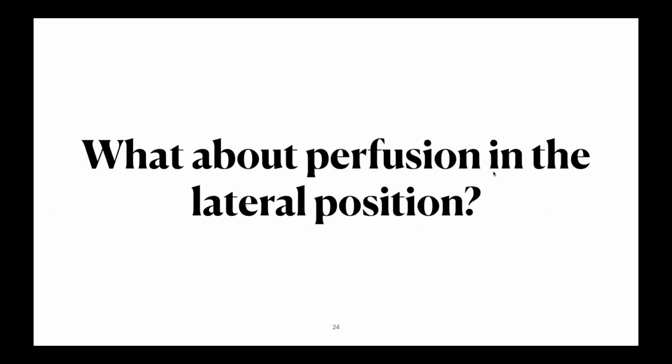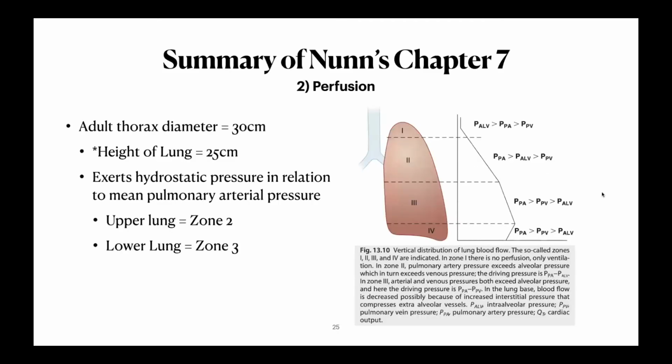Now, what about perfusion in the lateral position? This is where it actually got quite hard to find some of the information in Nunn's. Now, this is a summary of Nunn's in chapter 7.